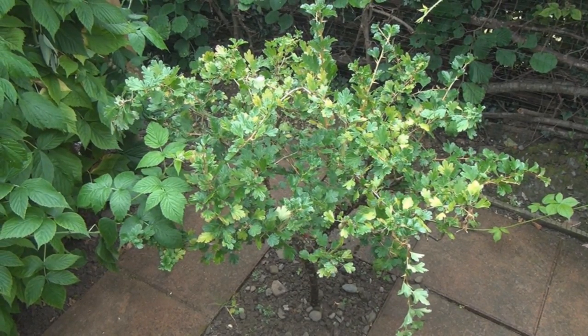Well, with all the blackberries I picked yesterday, I think I'm going to have enough here to make a couple of pots of jam. I've also picked all my gooseberries. £6 of gooseberries, which is quite surprising from such a small bush. No sniggering.